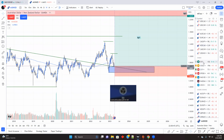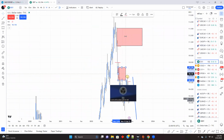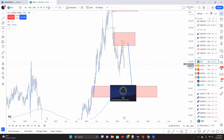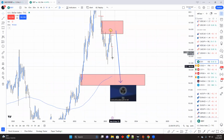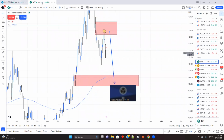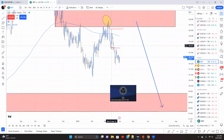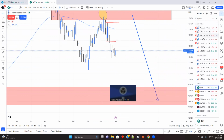For the recap of the week, as we said in our last recap, the dollar was going to explode to the downside off of this monthly, this weekly supply. It still has more time to come down here, but it needs to take out these lows. It's still downward movement, so we'll just see if it continues pushing down, which means we'll still look for buy opportunities on GU, AU, NU, EU.